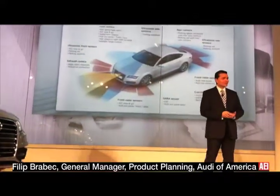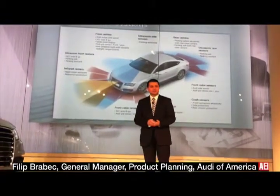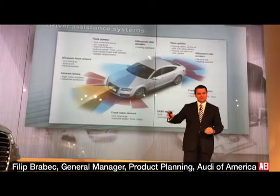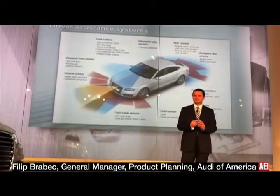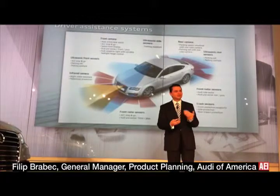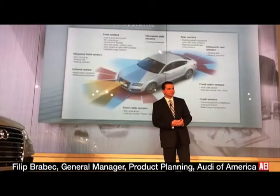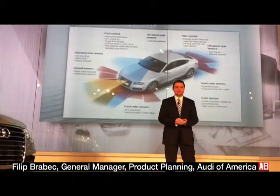Now, it's not only about being connected. For us, a very, very important part of the vehicle also is driver assistance systems. And there are two key messages here. One is that a lot of the sensors and the systems that we have working inside the vehicle are connected together via a FlexRay bus system that really makes them able to communicate and help the vehicle react in terms of an accident, so that we can prepare the seats, we can roll up the windows, we can do different things in order to prepare the vehicle in case of an accident, which we call the Audi pre sense system.